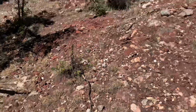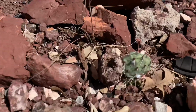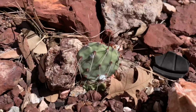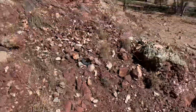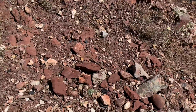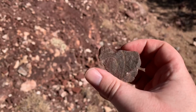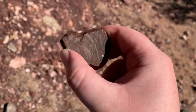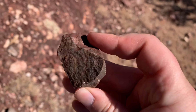What in the heck? And then among all this mining and chaos is a baby prickly pear cactus. Wow. Even in all this, life still grows. There's another little one right here. I think it's weathered a bit, so people didn't really see it. But that's pretty nice. It's high quality.